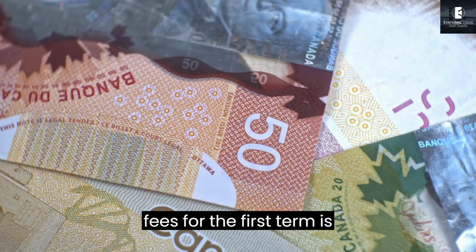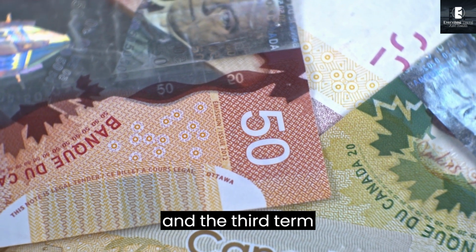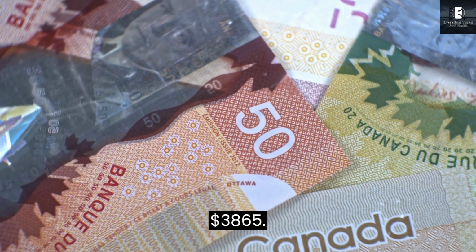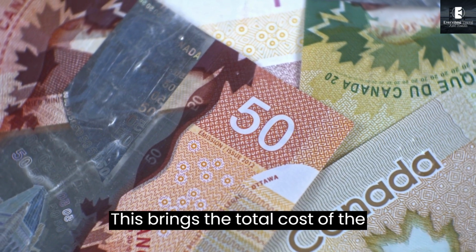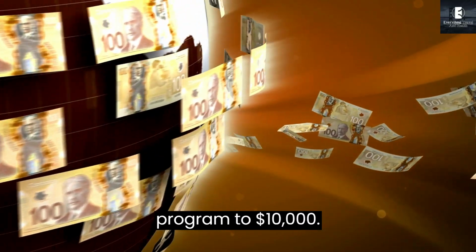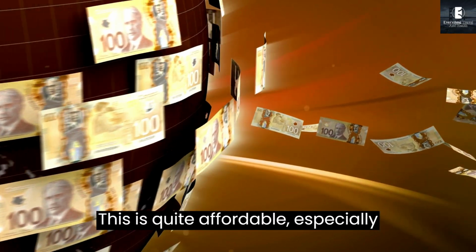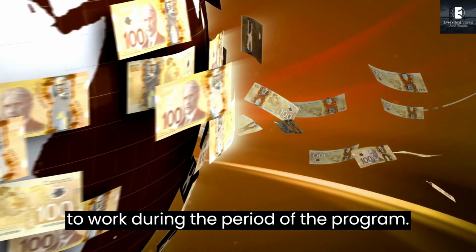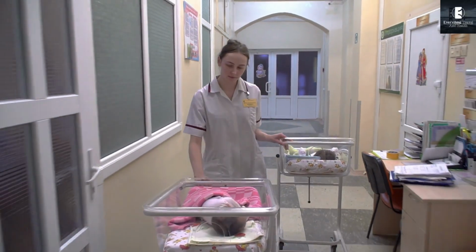The tuition fees for the first term is $1,235, for the second term, it is $4,400 and the third term fees is $3,865. This brings the total cost of the program to $10,000. All the fees are in Canadian dollars. This is quite affordable, especially bearing in mind that you will be allowed to work during the period of the program. The IEMBP is offered twice a year.